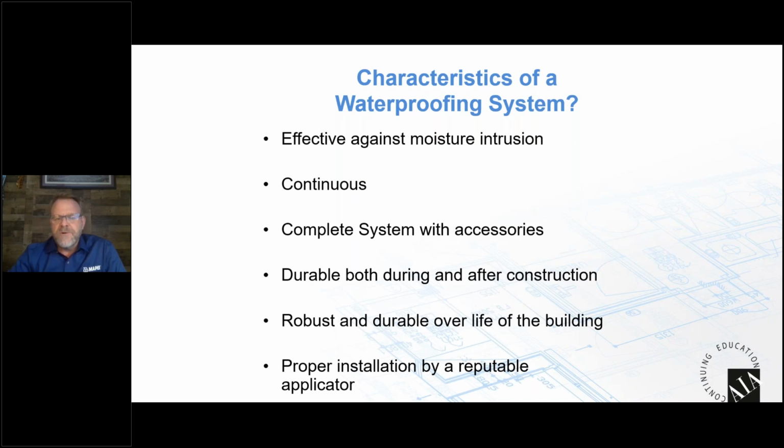I'd like you to picture, as we talk about permanence and how long this needs to last underneath the building, an elevator pit located in the central part of a large office building. Once that slab is poured and the building's constructed, there's likely never again going to be an option to waterproof the outside of that elevator pit. You probably wouldn't be able to excavate underneath that building. So you want to make sure it is a durable, robust system that will last the lifetime of the building. And of course, it's always very important that it's installed by a reputable waterproofing contractor.